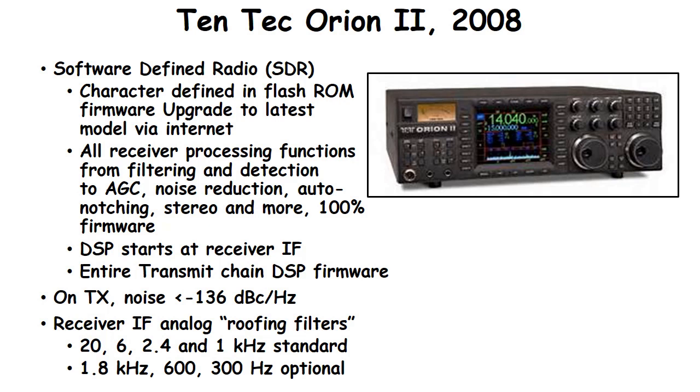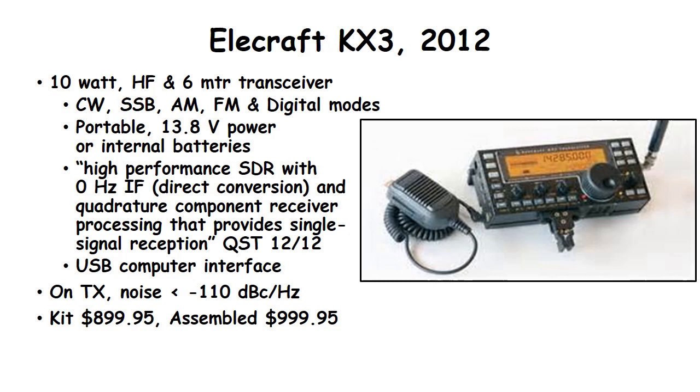Here's another 2012 American radio, the Elecraft KX3, which has a lot of DSP features. 10 watts on the HF and 6 meter bands. Transmitter noise is again very low. And for current prices at $900 or $1,000, you get a lot of radio, a lot of bang for the buck.